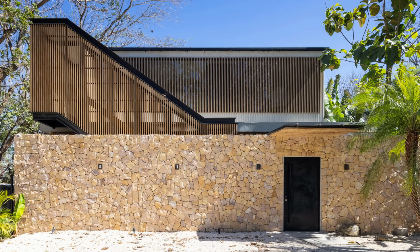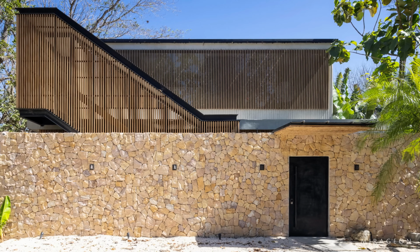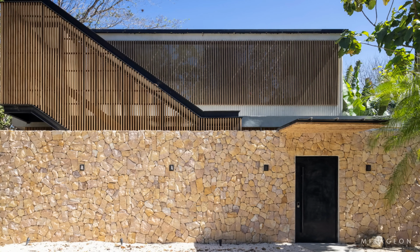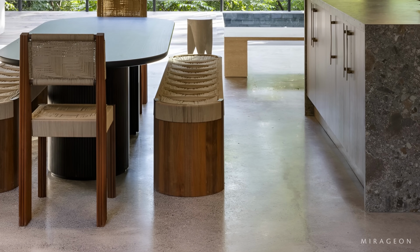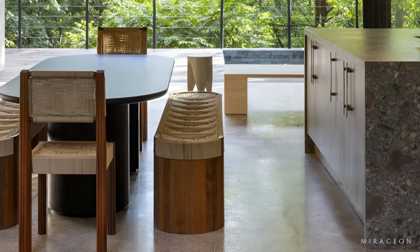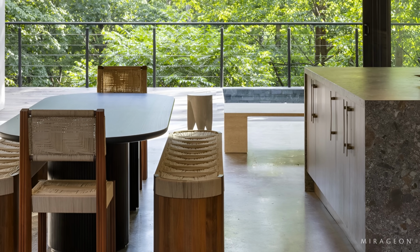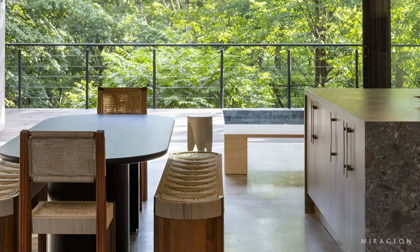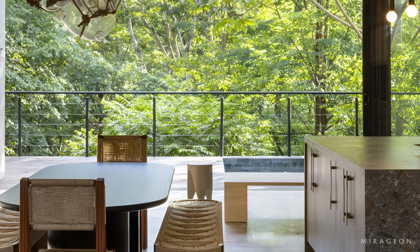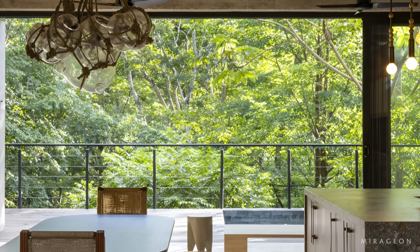The entrance begins through a front garden and leads to a central circulation core where the sequence of spaces unfolds. On the ground floor, the social areas, living room, kitchen, and dining room, are combined in an open concept layout, with glass doors at both ends that enhance cross-ventilation and frame views of the tropical canopy. These spaces open directly onto a terrace and an elevated pool that hovers above the sloping terrain.